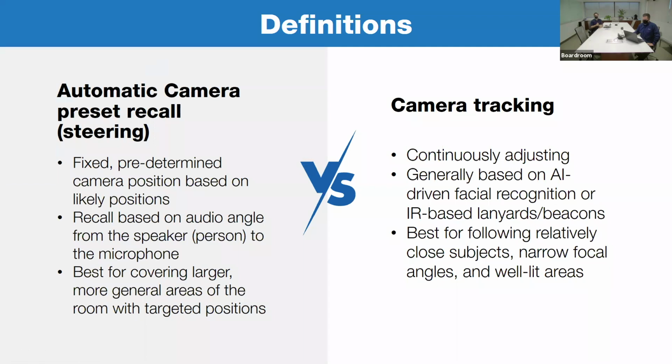Let's do some level setting here, because our initial email actually used the word camera tracking, and the reality is there are broad uses of the word camera tracking. So we want to be very clear what we're showing and what we're not showing.